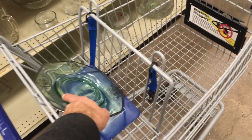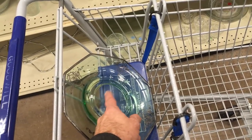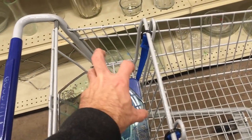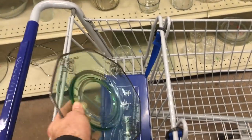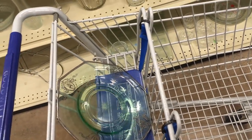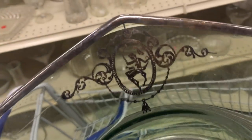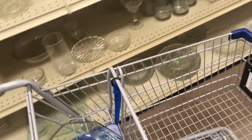But this made the trip worth it for me. This is an underplate. It's either a small cheese and cracker plate or an underplate for a mayonnaise bowl. Because of that indentation, so another bowl would have sat down in there, which we don't have, but I still love this plate. Okay, that's really neat. Neat, neat, neat.